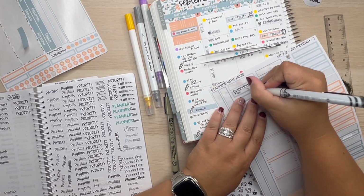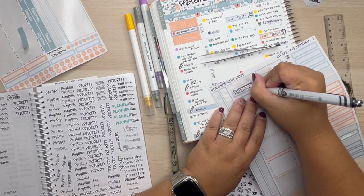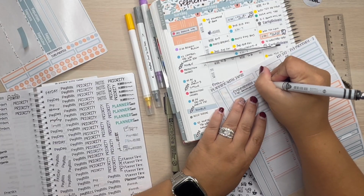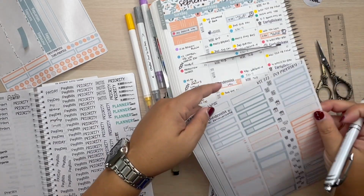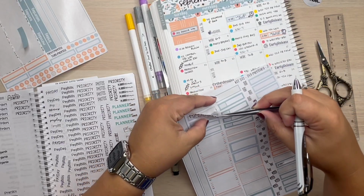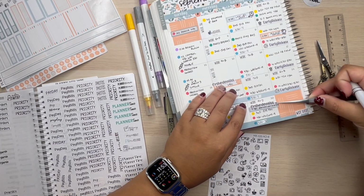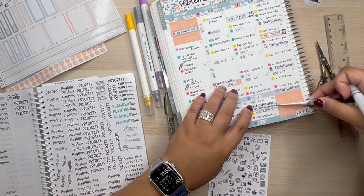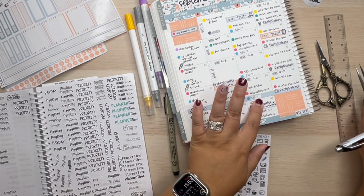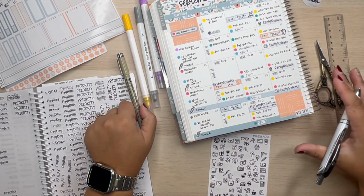Orthodontist. And then it is for Brooklyn and Kenzie. I'm putting a little star because I need to make a little note over in the sidebar about it. They're going to be in some pain after it. Kenzie's getting her bottom ones put on for braces, and Brooklyn's getting an appliance taken out, which I can't imagine either one feels great.